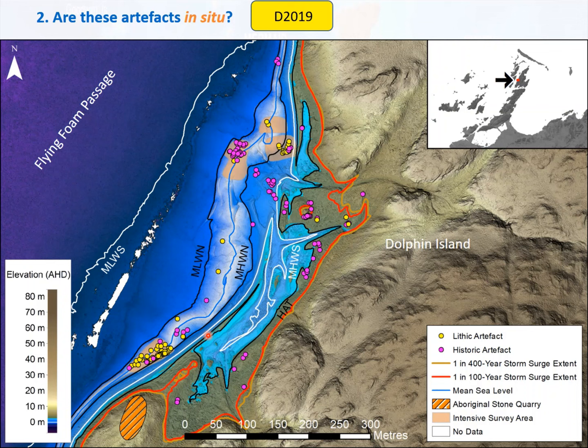So we've got a very wide, I've done it again, very wide intertidal zone. This is revision, those of you who weren't paying attention earlier. So we've got a very wide intertidal zone, as you can see, of a few hundred metres, 250 metres or more in places. A couple of things to point out. First of all, there's an Aboriginal stone quarry well documented down here in this zone, just south of where there's an accumulation of the yellow dots, which are lithic artifacts, rocks and stones. There are also a bunch of historic artifacts here in purple, which we won't go into today.